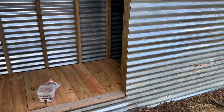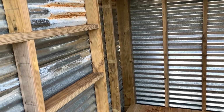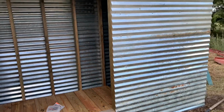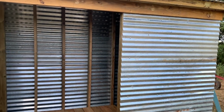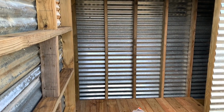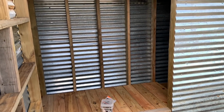unless they dig under. Propane, I'm going to hook propane to this generator because it's a dual fuel, it can run off gas or propane, so I'll probably hook it to like a 250 gallon tank. That way it can supply gas to the water heater inside the house, and a heater to heat the house.